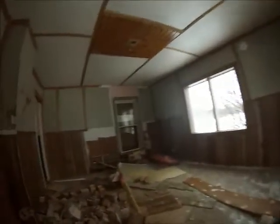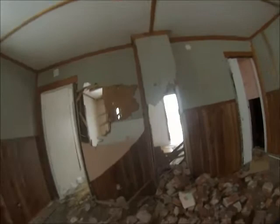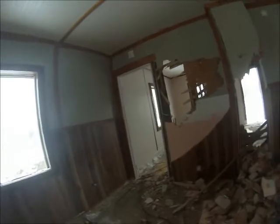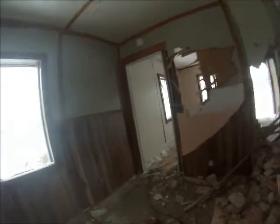So we got to tear it down, which sucks because it is the original family farmhouse. And if I had my way, you know, in a perfect world, we could have fixed it, but we can't. So, but here's the upstairs. I did that. That was a chimney. Well, there he goes. I suppose I ought to get out of here.